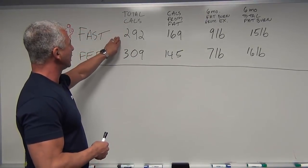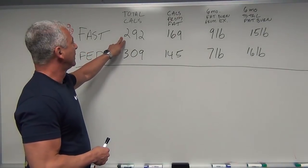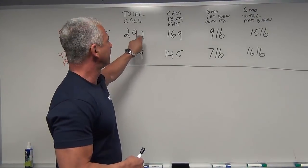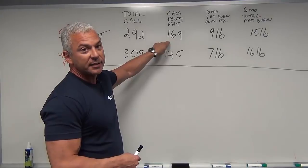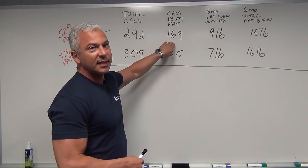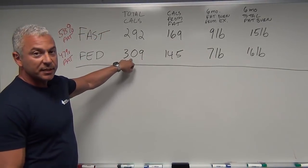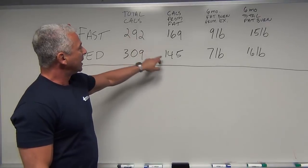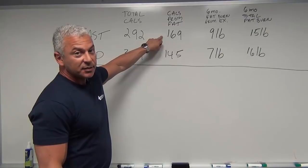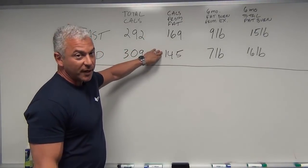So in 30 minutes, in the fasted condition, the total amount of calories burned is 292. Of that 292, 169 of those calories come from fat. So that's 58% of 292. 169 calories come from fat. In the fed condition, this individual burns 309 calories, but only 145 come from fat. So clearly in the fasted condition, more fat is being burned. 169 is higher than 145.